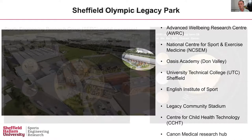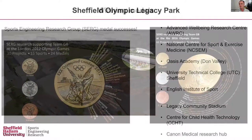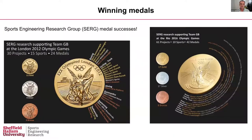But anyway, back to the topic: medals. Being really frank, it's all about winning Olympic medals. The aim, the vision, the motivation for much of our work in this area is to win Olympic medals. And a slightly tongue-in-cheek start to the presentation with a couple of slides.